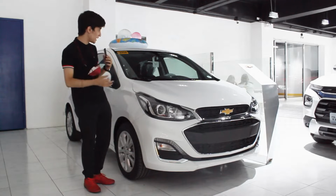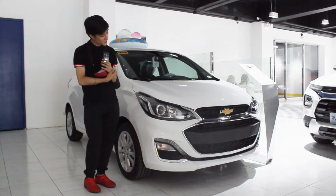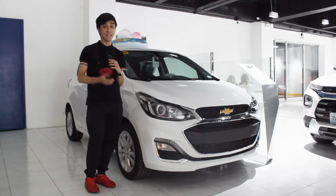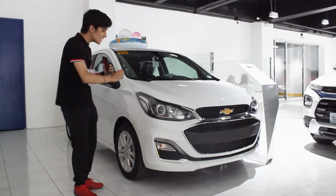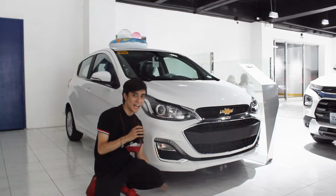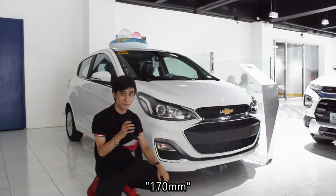So this is the smallest vehicle in Chevrolet's lineup, and I must say, the design, the exterior here at front, it aged really well, in my opinion only. It gives it like aggressive looks here and there. And as you can see, the ground clearance as quoted is 170 millimeters.